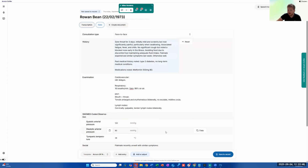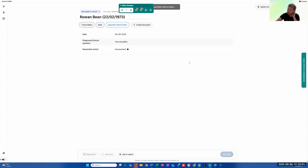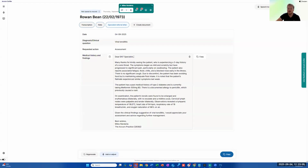So that's the note part of it. And this seamlessly saves to the record, but we'll leave that for just a second because I just want to talk through some of the documentation stuff. So you've made your note, but actually say there's a downstream document that we want to create. So maybe I want to make a referral letter. So we'll assume, as best as we can, who this letter should go to. And in this case, it's ENT. So we've got a 3-day history of a sore throat, previous medical history, the assessment, and the question.